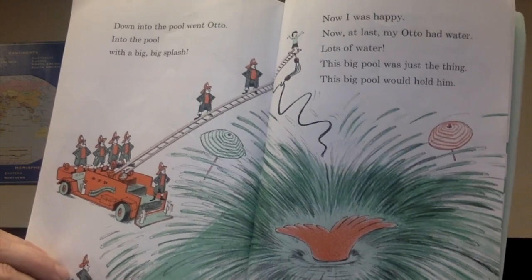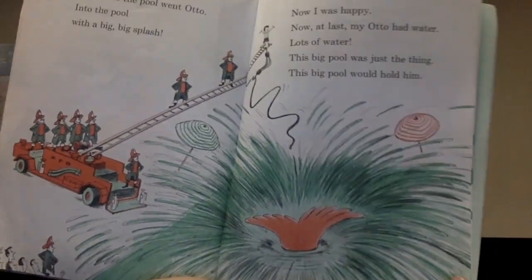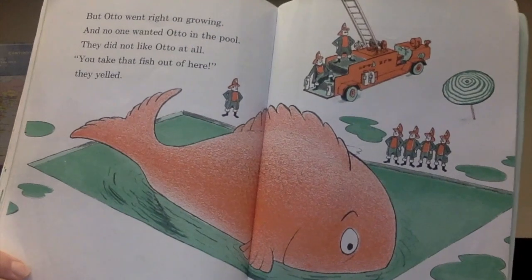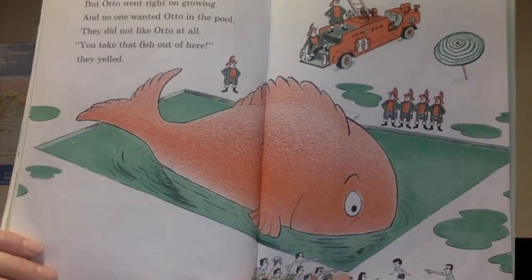This big pool was just the thing. This big pool would hold him. But Otto went right on growing, and no one wanted Otto in the pool. They did not like Otto at all. "You take that fish out of here," they yelled.